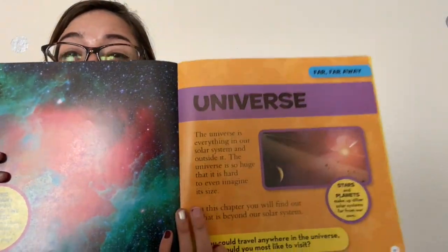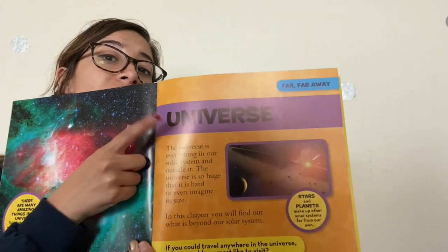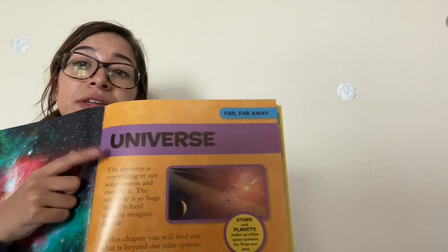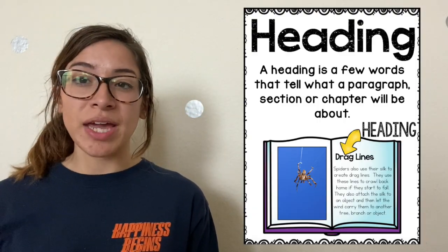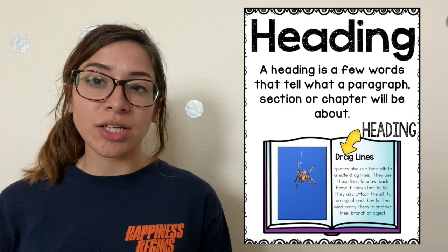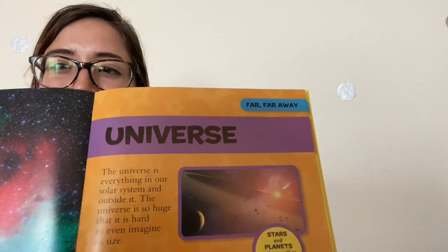Now, what's the first word that you guys notice on this page? I don't know about y'all, but I noticed this one because it's huge. This right here is called a heading. A heading can also be the title of the page. It tells you what that whole page is going to be about. So keep a close eye for those headings. Let's take a look at this heading. It says universe. I'm not sure if that's exactly what I'm looking for, so I'm going to flip one more.